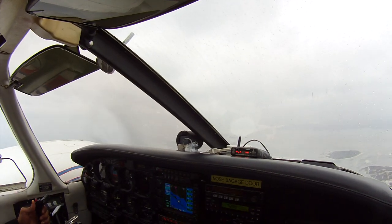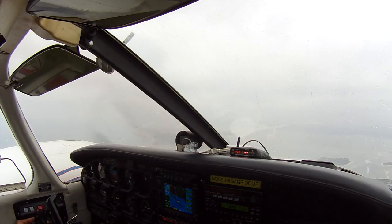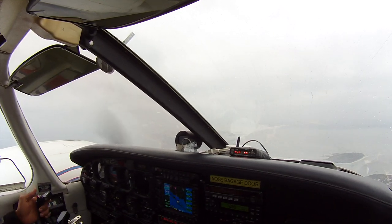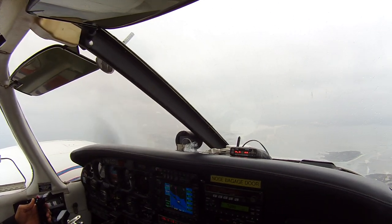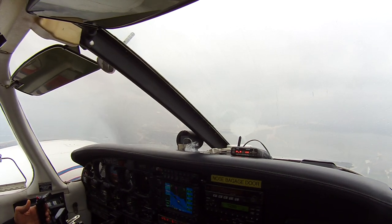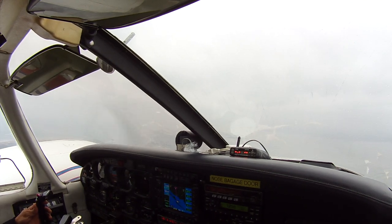Show me how the controls feel. Yeah. Feel it? Very mushy, right? Look at this. Barely responding. This is slow flight. Excellent. When you reach pattern altitude, you can go ahead and recover to cruise. Try 500 feet per minute.